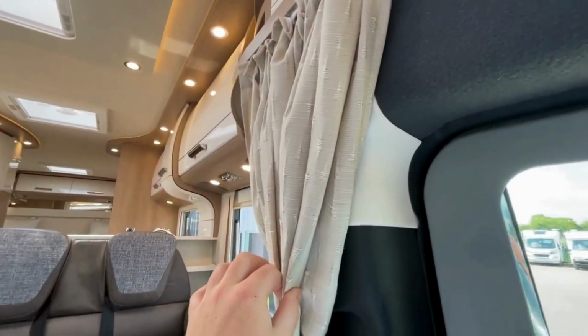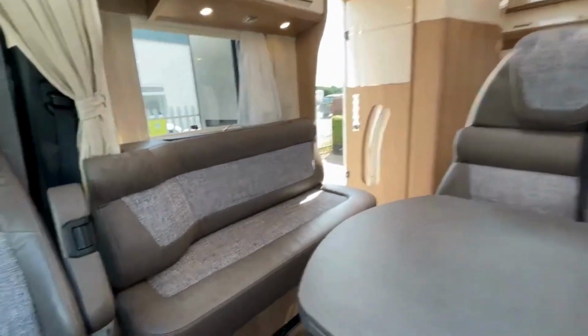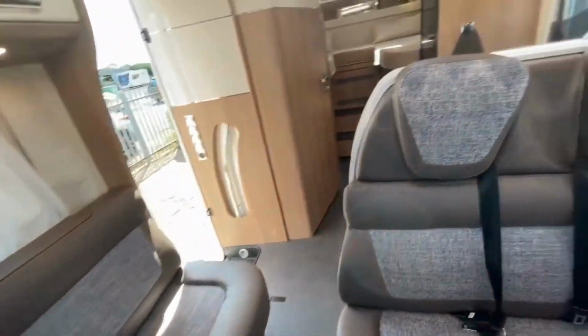I could have you guys here all day. As we turn around, you've got the cab blinds, just to mention. You've got the curtains as well that are going to go all the way around, just for that additional privacy. But plenty of space in the lounge. Really nice, comfy place to be.